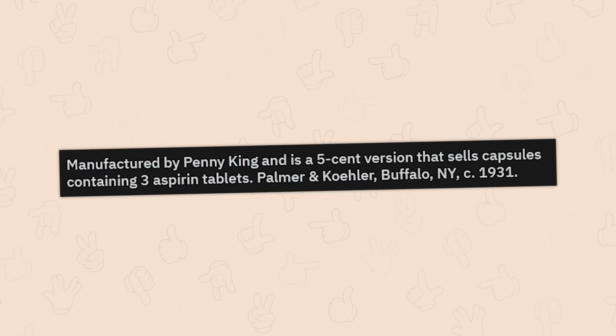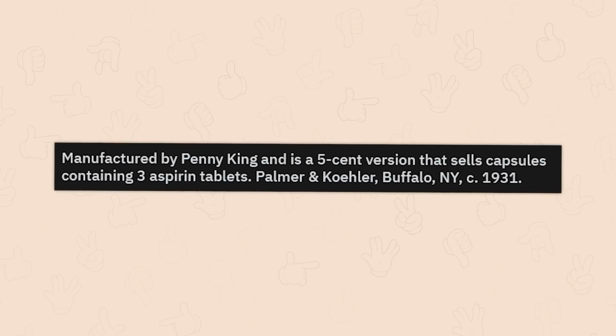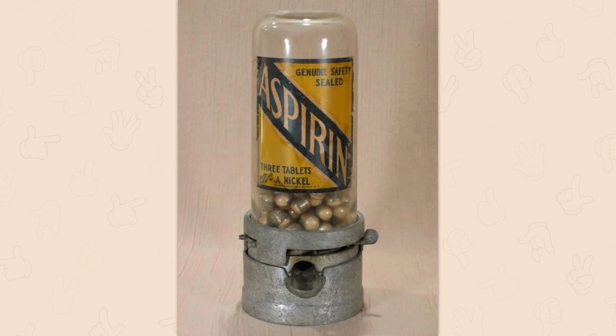Manufactured by Penny King, and is a 5-cent version that sells capsules containing 3 aspirin tablets. What? Oh! Okay, I see what's going on here.